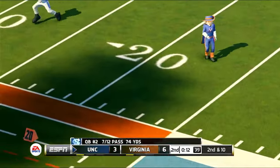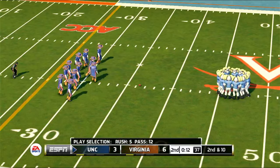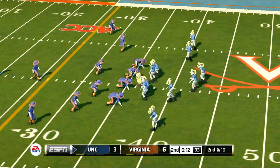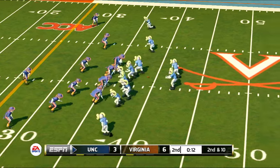White. Great job by the defense at getting after that quarterback. And right now, I think they've got him with some happy feet. He appears to be a bit rattled. Second down and 10 to go. Ball on the 36-yard line. Let's go.